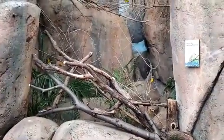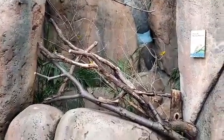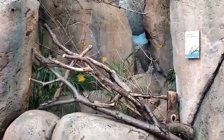I'm not a fan of birds. Not little birds, at least. I like big birds. Yeah. These guys are pretty benign. They might be a little curious, but they won't get too close.